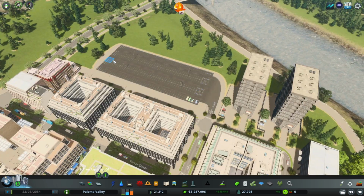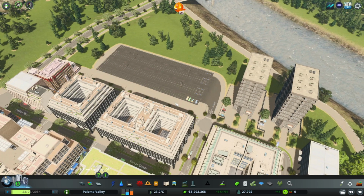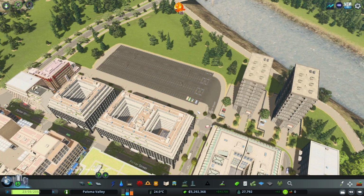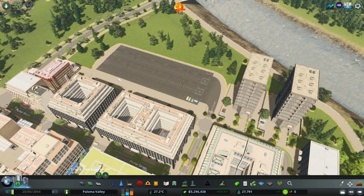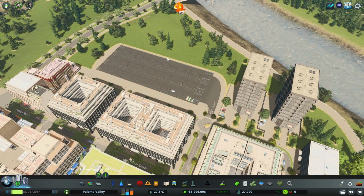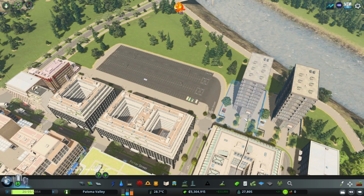While I'm over here, I'm going to reduce the size of this car park. I thought this would be getting a lot more use because there were so many people visiting this district, but as you can see, there's only 4 cars in here. So I'm going to remove this car park and add in some attractions instead so that it adds to the attraction points for these 2 hotels.